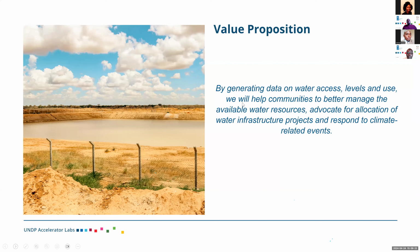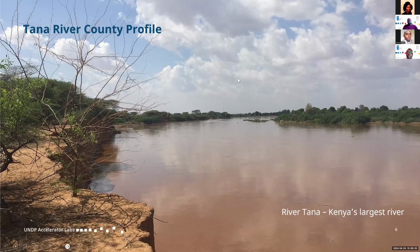We centered all our efforts in Tana River County, and one of the most important resources in the county is the river itself, which is Kenya's largest river, River Tana. The county gets its name from River Tana, which is a paradox considering the water insecurity challenges that the county goes through.